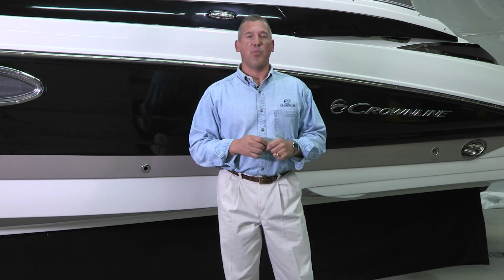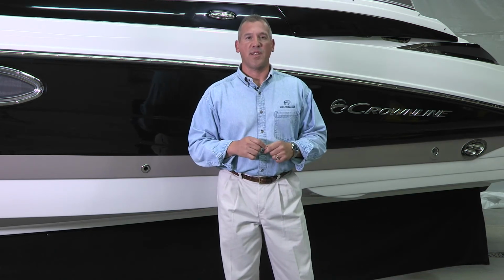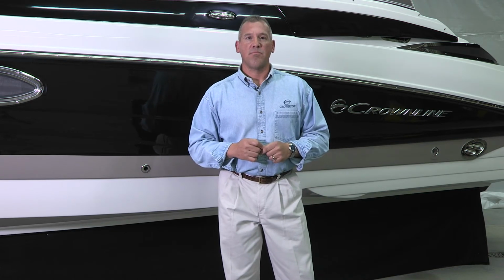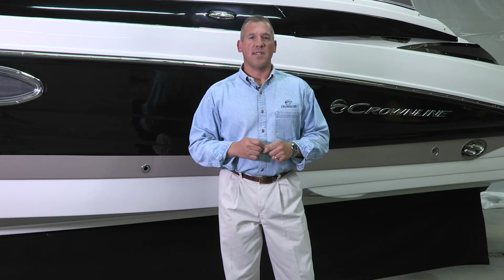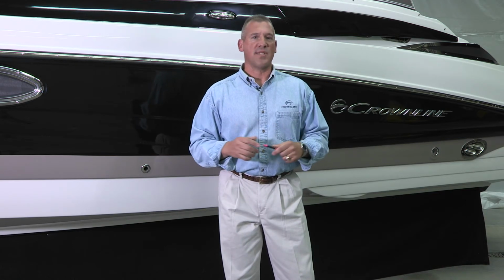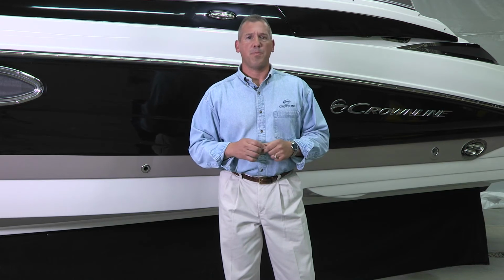So when I'm looking at a boat, I always like to zero in on the weight first, because it tells a lot about the construction and the quality of the build process of that particular boat. Now behind me is our 255 SS. That boat weighs in at 5,600 pounds. My 2 closest competitors in the marketplace have comparable sized boats, and yet their weights are 4,600 and 4,800 pounds. So where is the extra 1,000 pounds in a Crownline, and why does it matter?